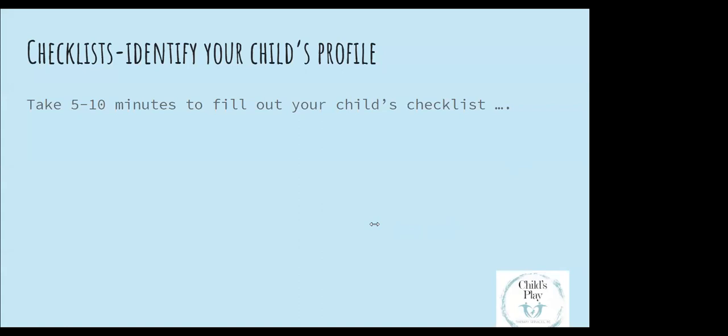All right, let's give just a couple more minutes. If you all wouldn't mind throwing up in the chat box, even if you've only looked at one sensory area, what your findings are as far as whether your child is over or underreactive.